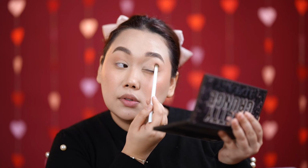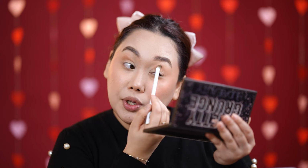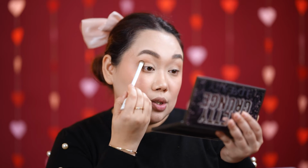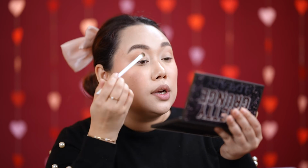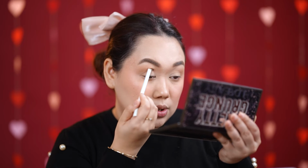Then I'm going to take the shade Rise Up, kind of blend it over on top of the shade that I just put, using that previous shade as a transition. And this one is just intensifying what we've already created before. So just pulling that out slightly and just taking the excess color everywhere.